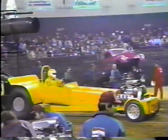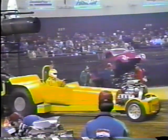Charlotte, North Carolina's Jimmy Johnson and Tee Time ready to rumble here tonight in Freedom Hall for the 1996 championship tractor pull.